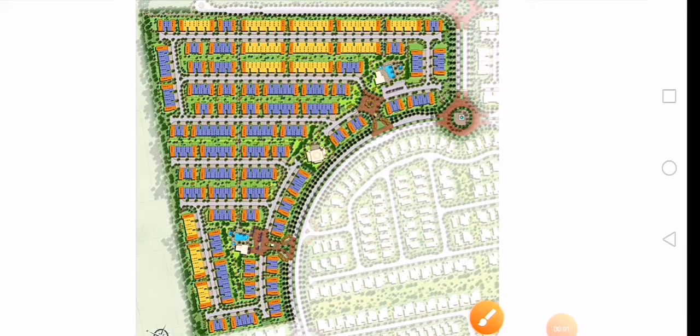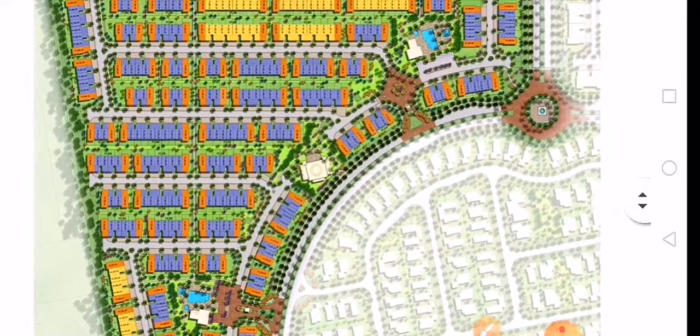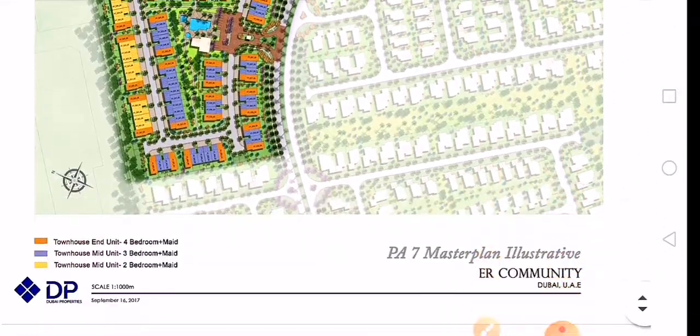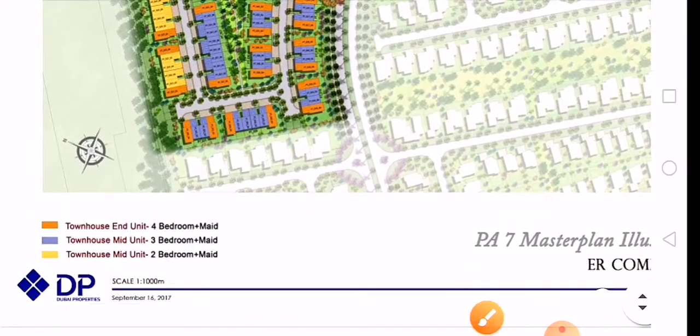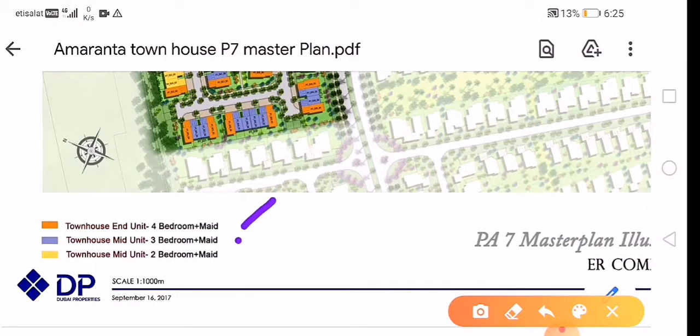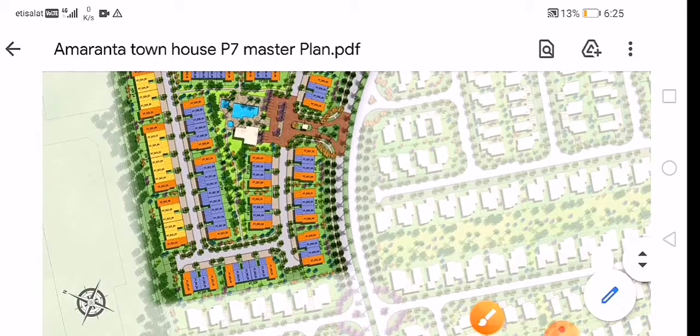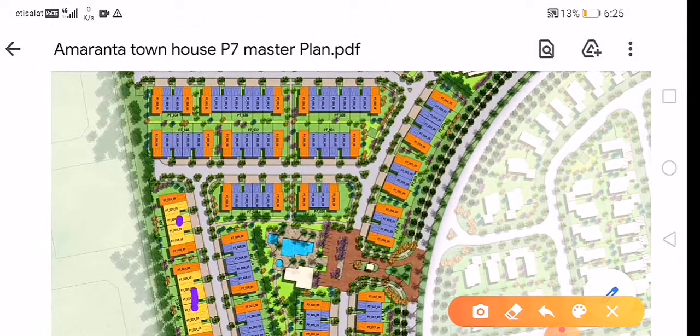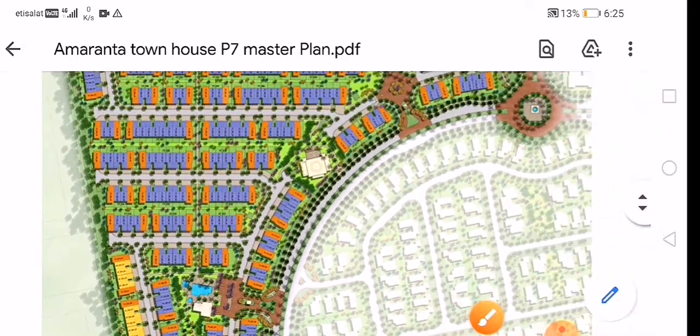This is the master plan of phase 7 Amaranta Villanova, and they have differentiated 3 bedroom, 4 bedroom and also 2 bedroom by colors. They have already mentioned 4 bedroom, 3 bedroom and 2 bedroom, and these are the colors. If you check here, these are 2 bedroom and 3 bedroom, and the end units are corner units. They are all 4 bedroom.